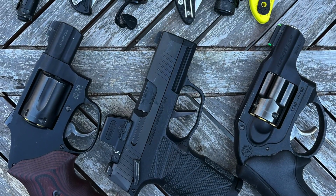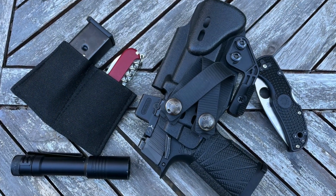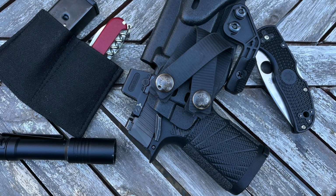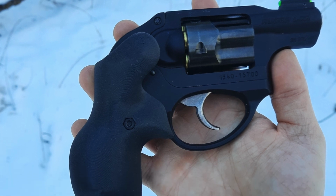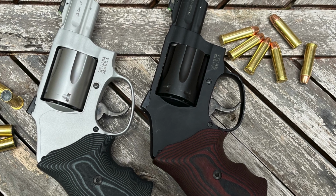Since EDC videos are all the rage these days, I figured I'd go over 3 of my everyday carry options that I've been mainly gravitating to over the past few months. I'm not a big carry rotation person, but I think there's a time and a place for different tools and different systems. I'm a regular working guy, husband, dad, the whole deal.